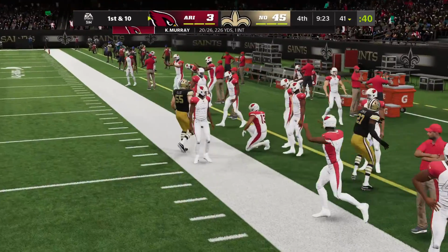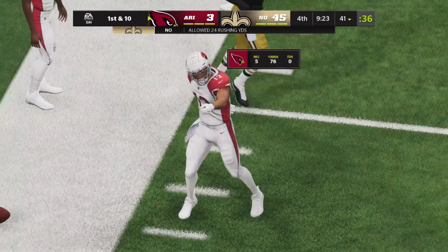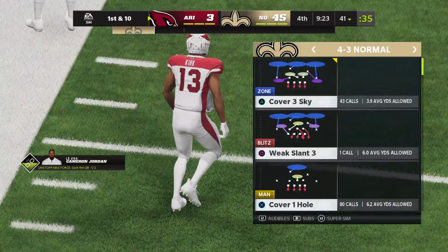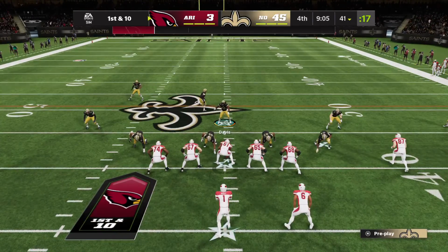Yeah, let's hope they don't go one and out, but maybe, possibly, let's try and think with them here. Try to play field position maybe, turn the ball over, put it in the hands of their defense. Who knows? You're a nice man.